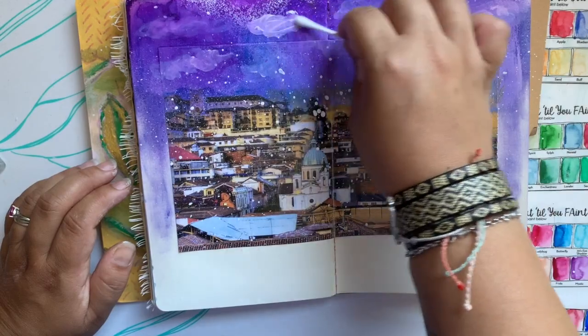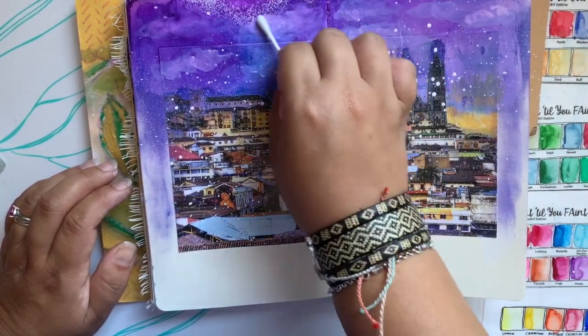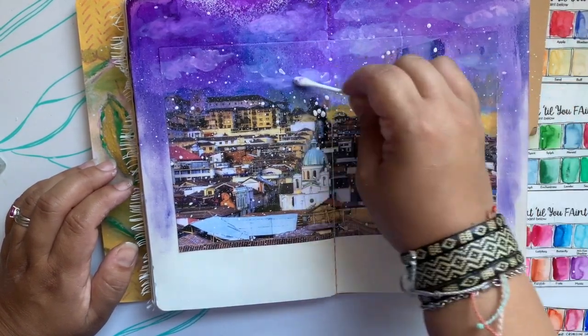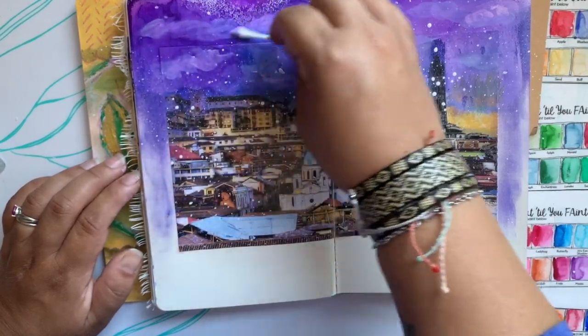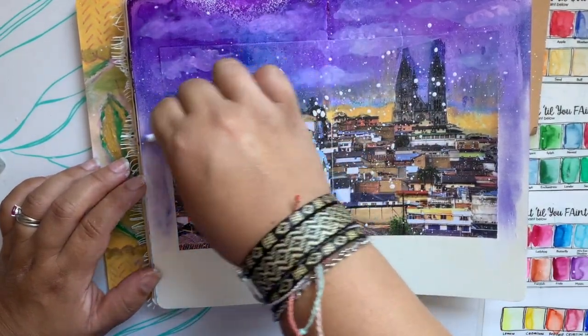So, you saw me come at this with some sprinkles of white paint. That is my preferred kind of splatter medium, that white Winsor Newton ink. And then I grabbed a clean Q-tip and I'm making a couple of clouds. I wasn't sure if it was going to work or not, but they actually ended up smudging really well.